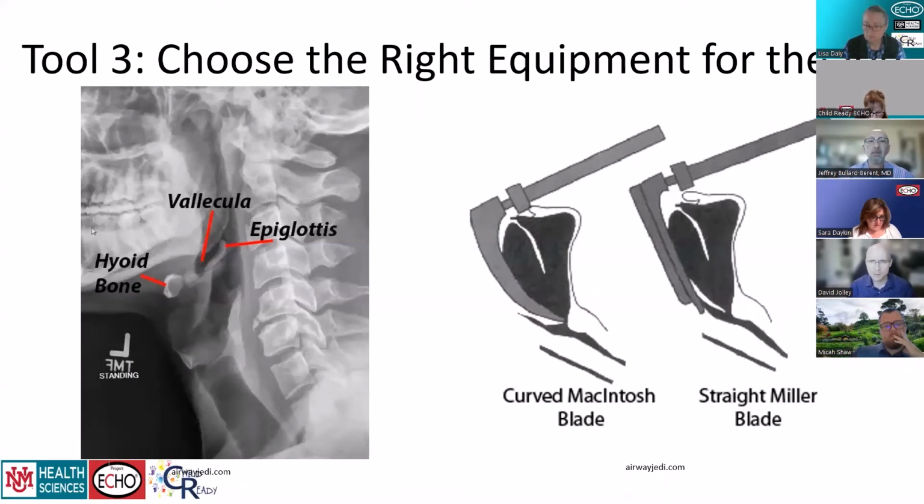Remember how we talked about kids being very floppy? That means their ligaments can be very stretchy. Well, a straight blade is designed to sit over the epiglottis and just manually lift everything out of the way. The reason I bring that up is that if you're struggling with a curved blade, you might have a little more luck with a straight blade, especially in young infants. Some of us pull a straight blade out first for anyone under the age of 2. It doesn't mean you did it wrong if you get it with a curved blade. Just if you're struggling, it's nice to have a backup option. Next slide.